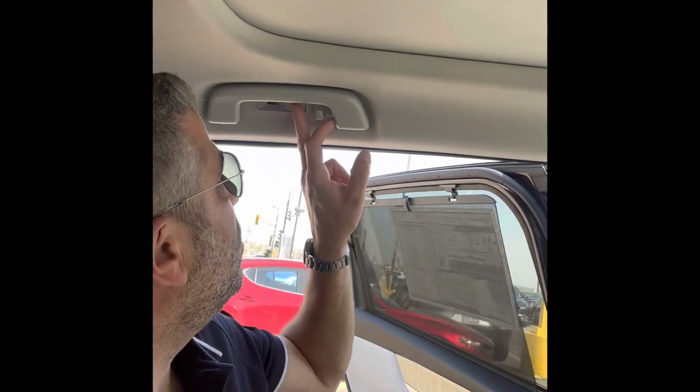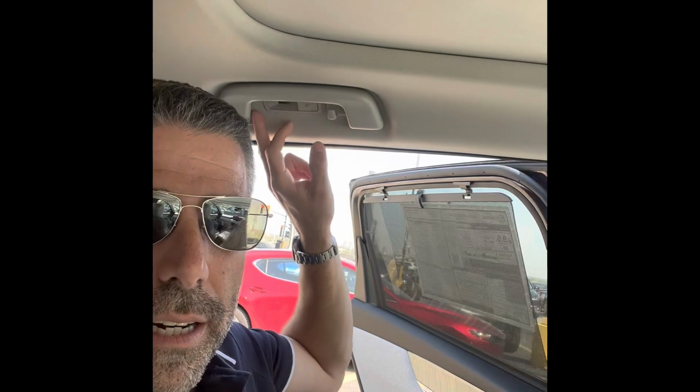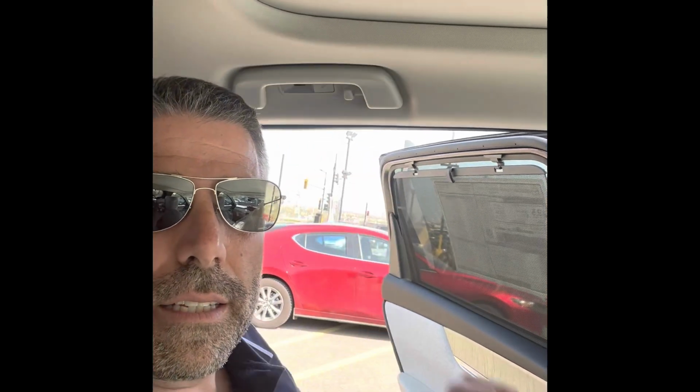You have little map lights over here. Here you can hang your dry cleaning. So overall, I like it. It's really nice. All right, so here we're in the back, third row of the CX-90. This is the 2024 CX-90. It hasn't had its prep yet, but I'm just seeing for size.